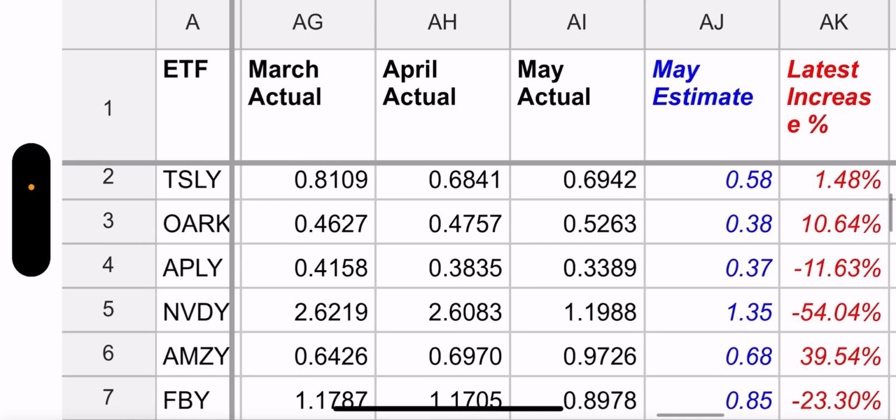Tesla, I had estimated 58 cents. They decided to pay 69 cents. Now, 69 cents is in line with last month, so in my opinion, they're still kind of saving face since the reverse split. Because could they afford 58 cents? I'm sorry, 69 cents. Not really, but that's what they paid.